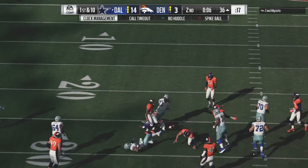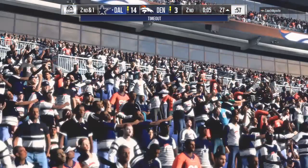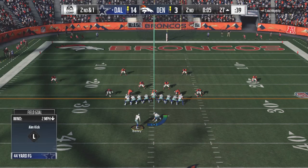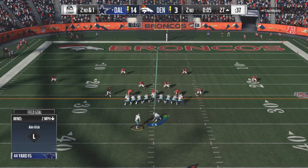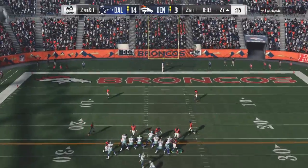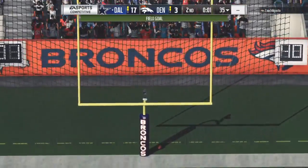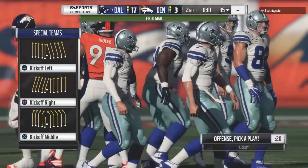They'll run with Elliott. And a big hit there as he runs into a brick wall right near the 27. And they'll burn the timeout with 5 seconds left. A chance to try to add 3 points before heading to the locker room. And Bailey able to knock it through. And they will stretch the lead now to 17-3.